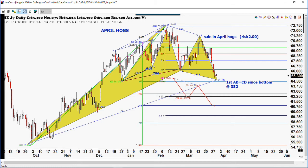So let me quickly look here. We're getting a little bit more of a rally now in stocks. That's what we'd like to see. So we'll keep a very, very close eye on this as we look at some of these things that we're watching.